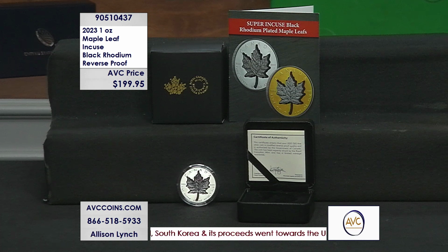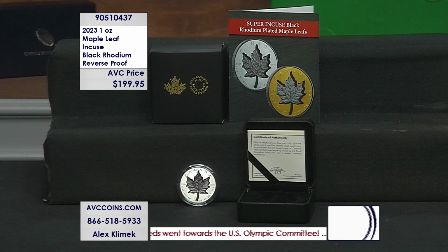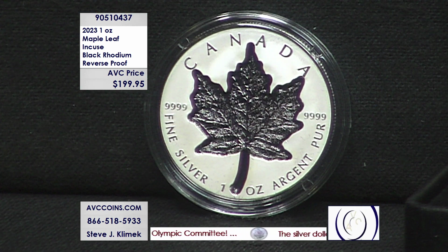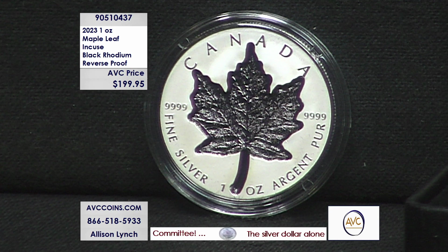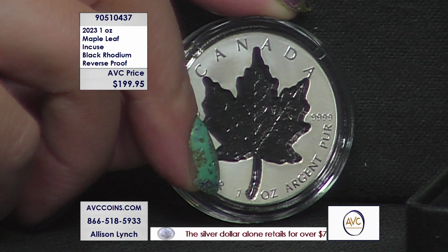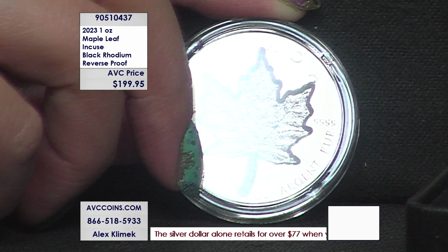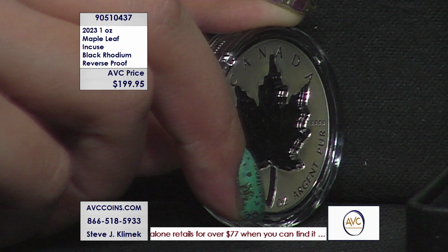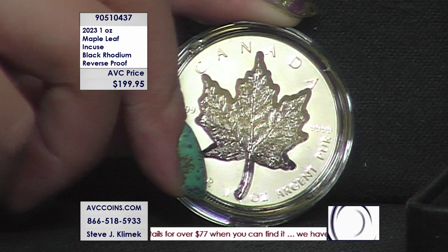We're working on allocations. This is it. 2023, the brand new year. It is a 1 ounce. It is an Incuse design, so they dug it in. It is a double Incuse, which means it's deeper than any before. And then it's backfilled in black rhodium, which is why this thing is popping off the charts. You can see how deep this one goes.